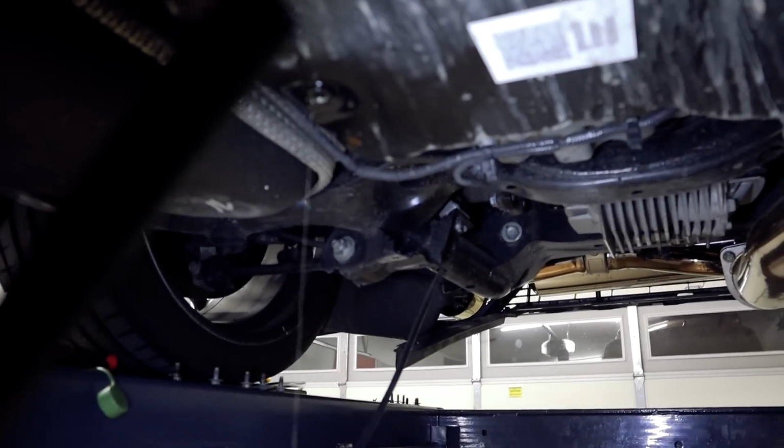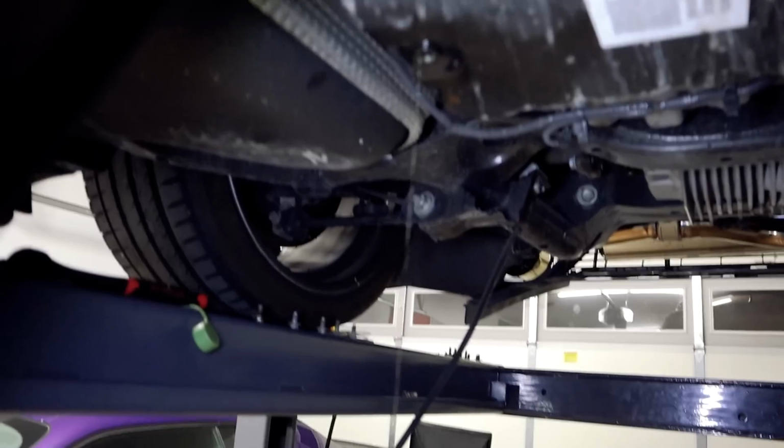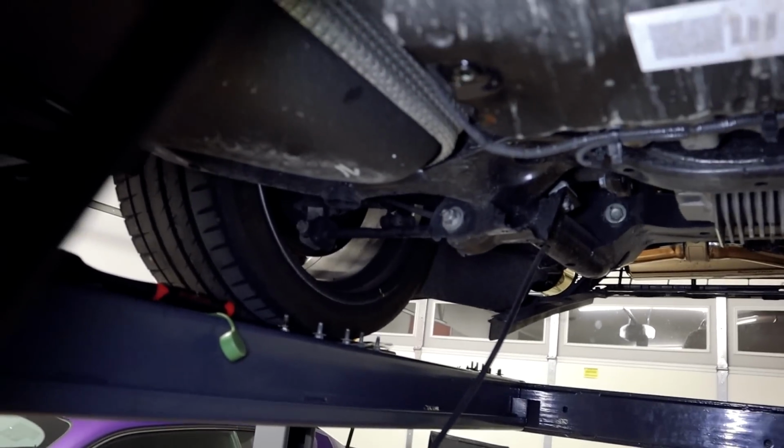So this is how much fluid has come out, and this is after the second time once I warmed up the transmission to 122 degrees. Yep, so this is why it's very important to follow these steps, and I guess I'll just stay here waiting until it's 1 drop per second. So with that being said, that's it for this video.